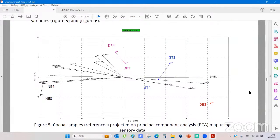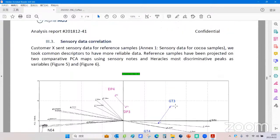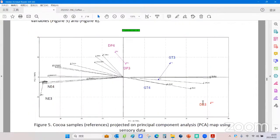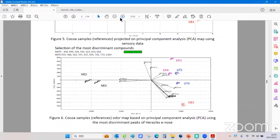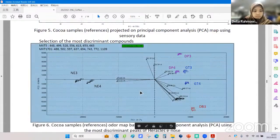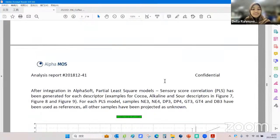First of all, AlphaSoft, our software, can also process human sensory data, and you can see the PCA map based on the product and also the sensory descriptors, sensory scores coming from the sensory panel. So we can see the PCA mapping here. We can see the samples DB3, GT4, and GG3, etc. If we go back, later we will see the sample distribution in here. We can see NE3, NE4. So we can also see it's similar data with the panel results.